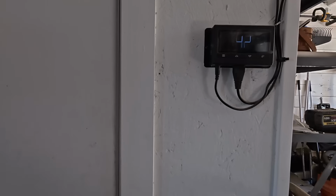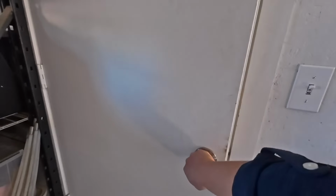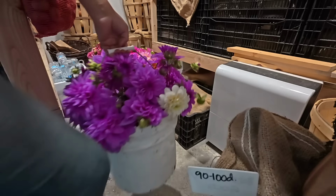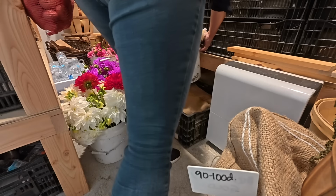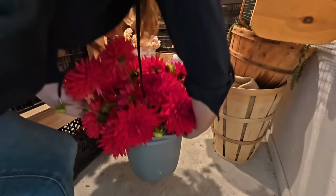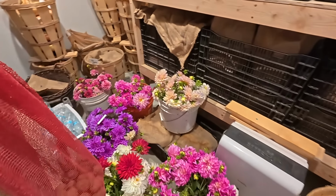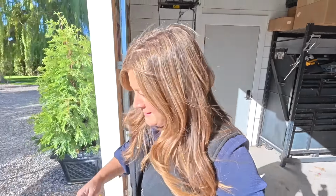So we're gonna take these all over to the root cellar so they can just hang out in there for the evening, and then we'll come back out and start in on our tree planting. Yep, we're sitting about 42 in there. Okay, this is where they're gonna hang out for the night. They're always so pretty when they're all bunched together like that.